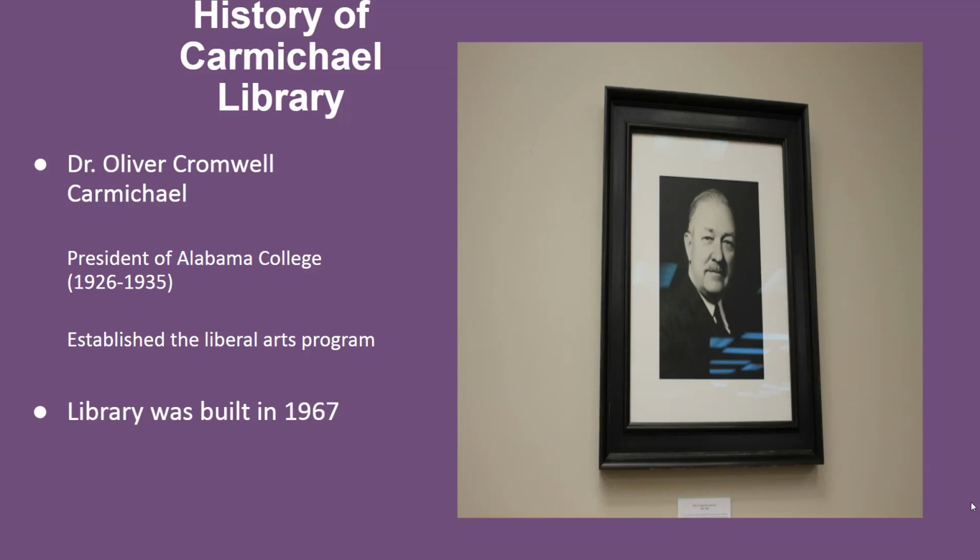The library is named after Dr. Oliver Cromwell Carmichael, the president of this school from 1926 to 1935. Dr. Carmichael was a Rhodes Scholar, a World War I veteran, and set the University of Montevallo on its path to becoming a 4-year liberal arts university.